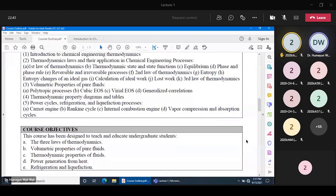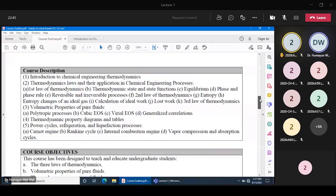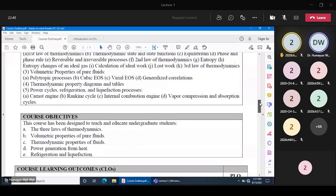So within these 6 months, out of which probably we will study for only 4 months, we will try to finish this course as much as possible. So what are your objectives now? First of all, the three laws of thermodynamics: the zeroth law and the third law are not very important for us from the point of view of application.